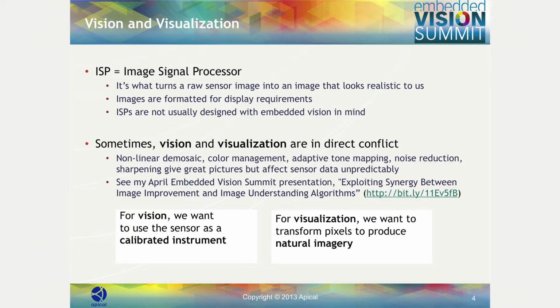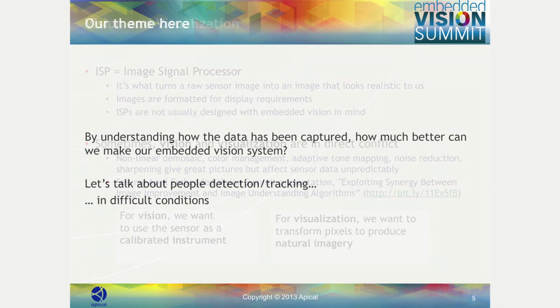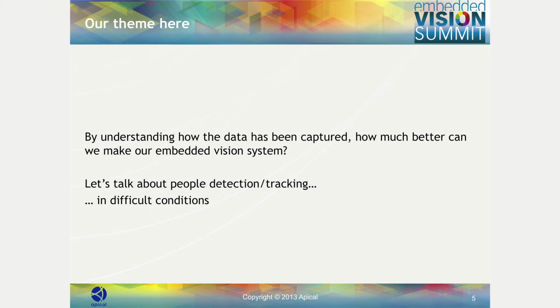But on the other hand, some of the things that we do in image processing might actually be quite helpful for the vision problem. And that's really the theme of the talk. If we can understand how data is being captured, how much better could we make our embedded vision system than just blindly working on the data that comes out of the camera?